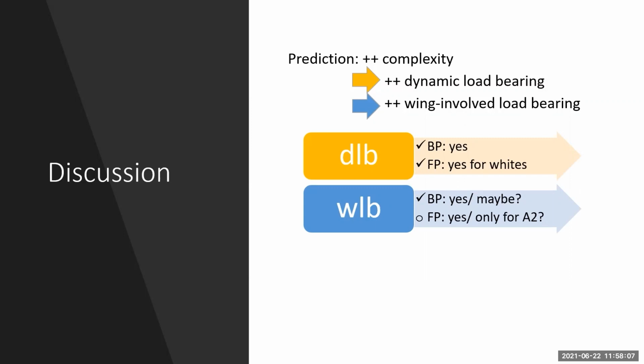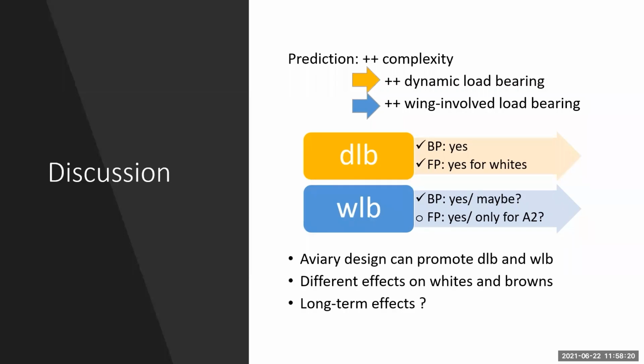We also predicted that wing-involved load-bearing would increase with complexity, which we see a trend for during the brooding phase, but not during the free-run phase with the exception of aviary 2 birds. At this point, we can conclude that the aviary design can promote dynamic load-bearing and wing-involved load-bearing, with stronger effects for white-feathered birds. Aviary complexity could have beneficial effects on skeletal traits of laying hen pullets reared in more complex aviaries, and hopefully decrease bone fracture prevalence and improve laying hen welfare in the long run.